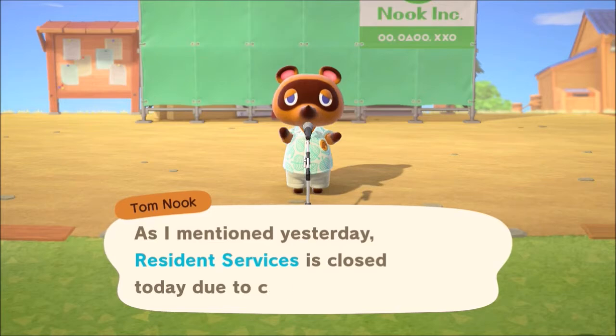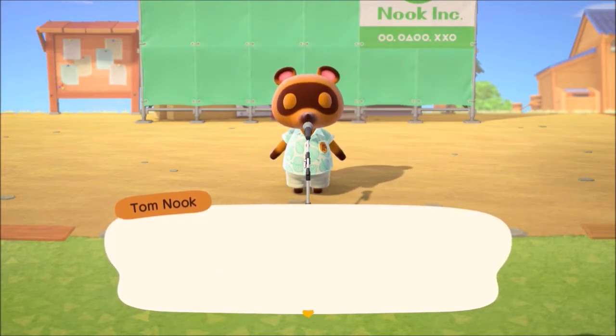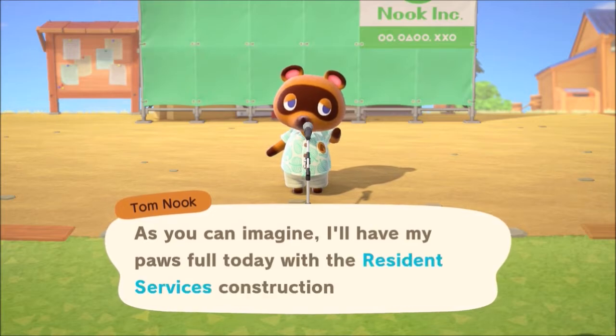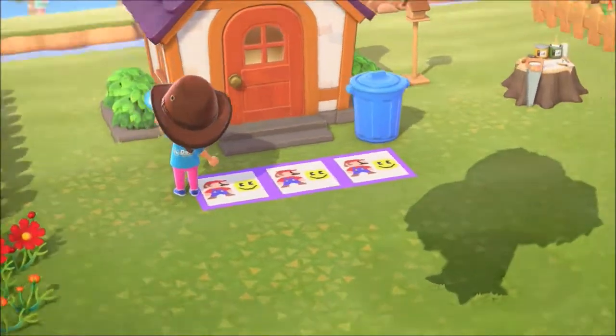But for now, I'm going to cut to Tom Nook talking about the start of the day. So I recorded this at the start of the video, when I started the game capture. So this is him explaining how we're getting a new resident services, which is the building that has various things.